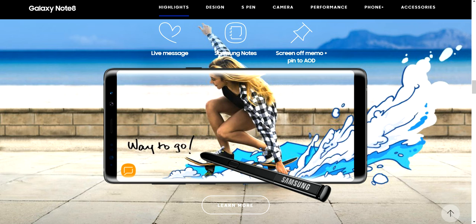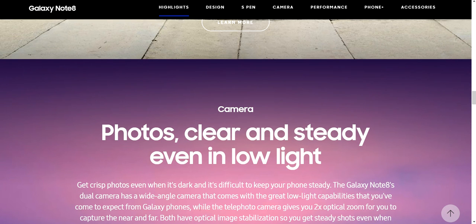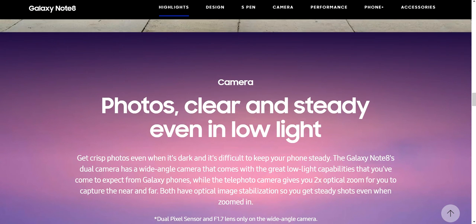Also, we have Samsung Notes, which is something they've always had. It's a notebook that you draw information in, so that's pretty cool. So we also have the screen off memo, and the camera. That's a very cool thing this year that they have.